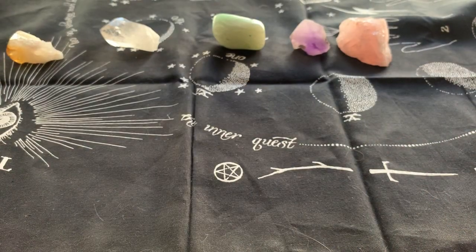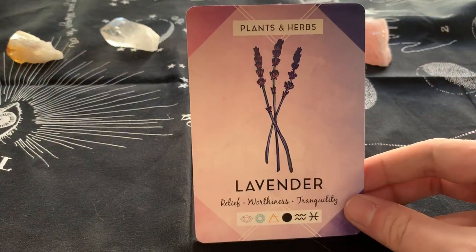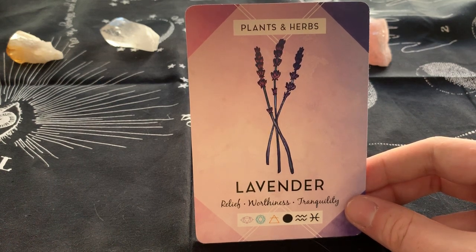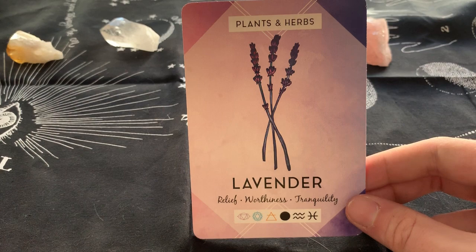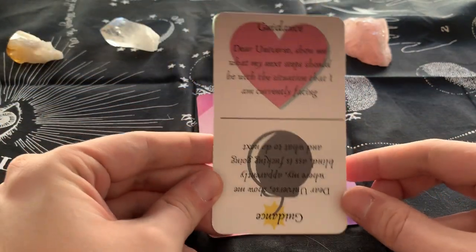And now for message number 3. Okay. So we have one of the plants and herbs cards, which is lavender, and the keywords are relief, worthiness, and tranquility. And the card that we have from the Angels and F-Bombs is the guidance card.